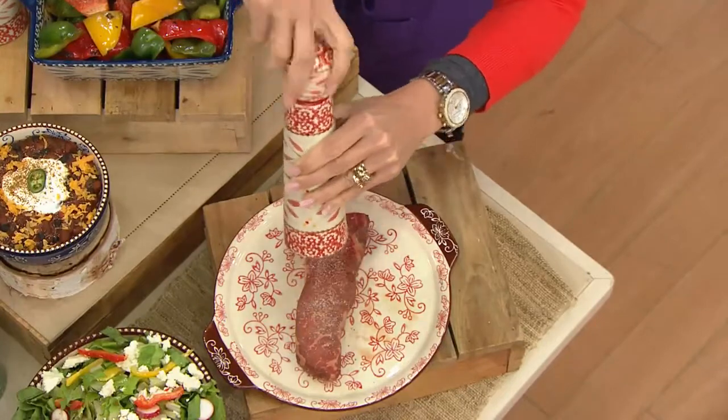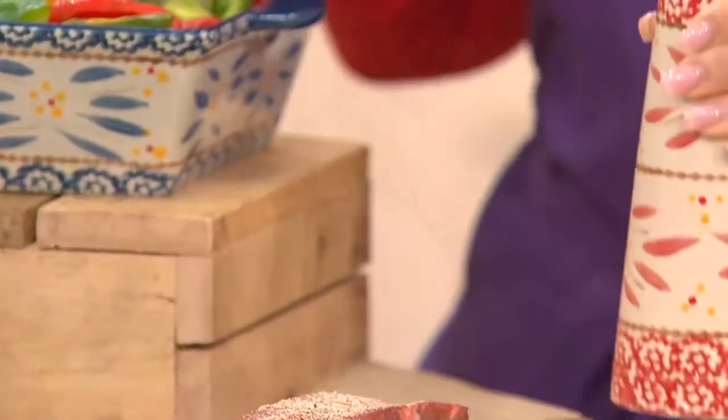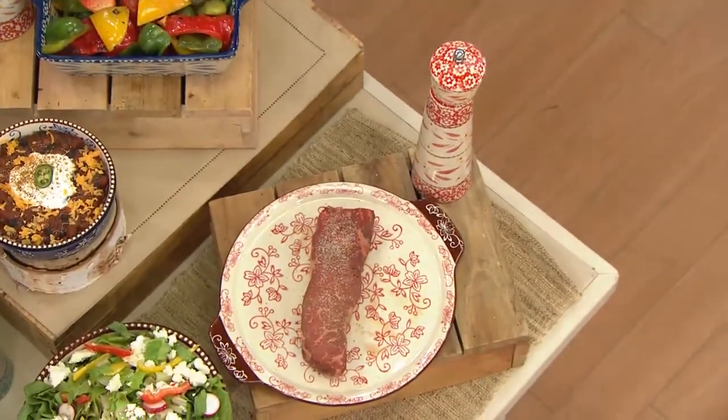I was going to say, when grilling season comes around, if you do a lot or your hubby does a lot, now he has his own grinder with his favorite steak seasoning in there.